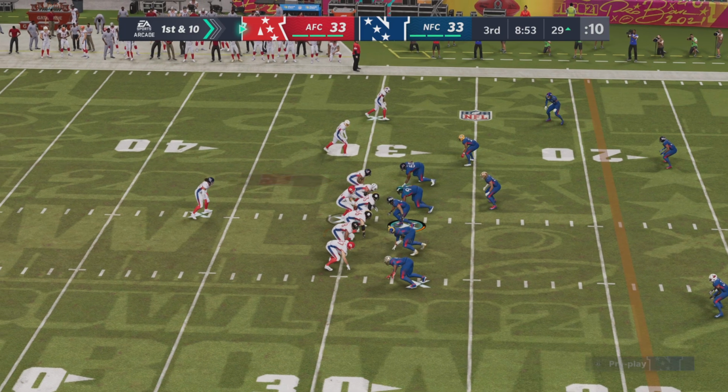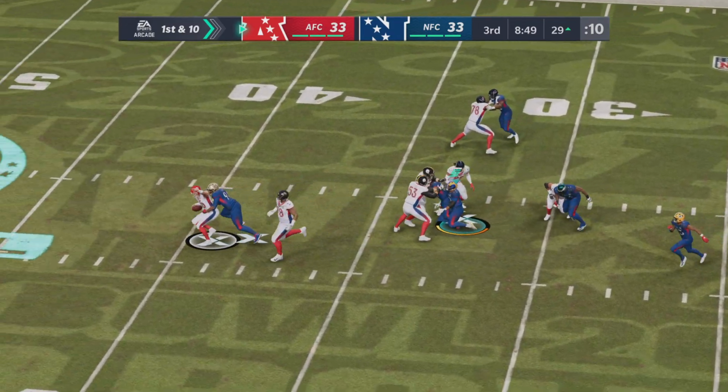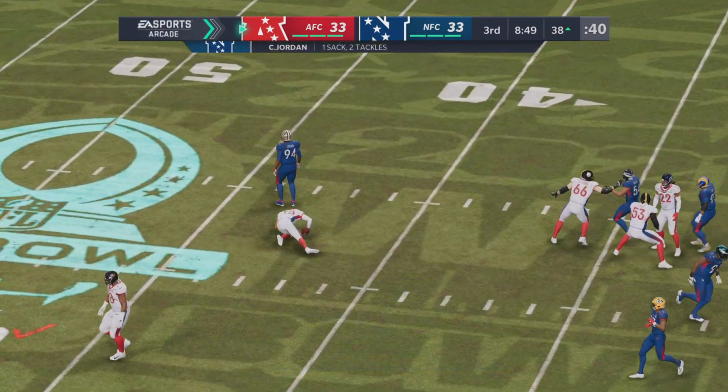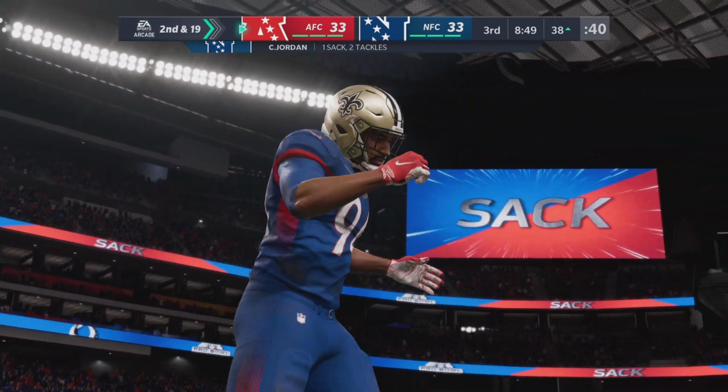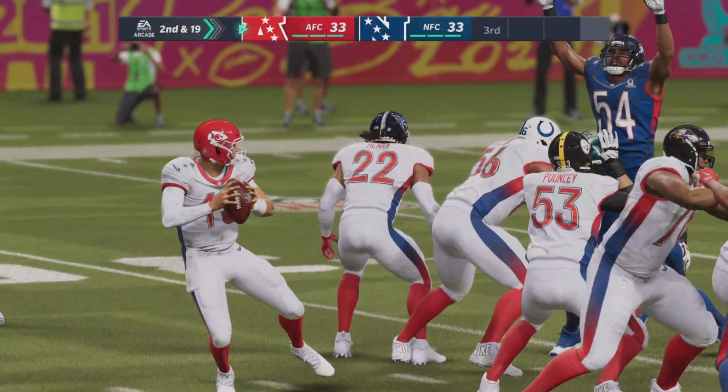Mahomes now on first down. Under pressure, and he will go down. Sack back at the 38. The sack coming from defensive end Cameron Jordan.